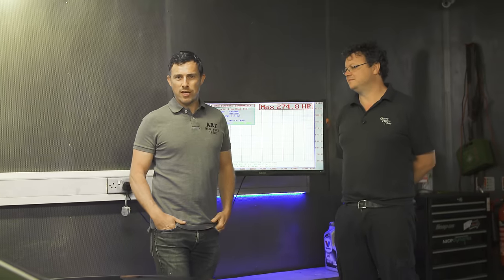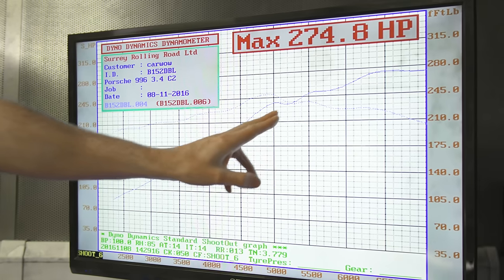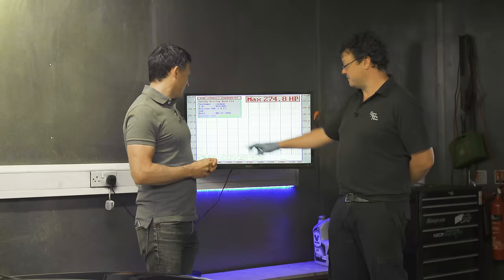So I'm here with Charlie, who owns Surrey Rolling Road. Now, Charlie, when I was last with you about a year and a half ago, you dynoed my car, and this is the graph. What is the problem with this graph? It's very wavy. The power curve on a 911 really shouldn't look like this. It should be much, much smoother.